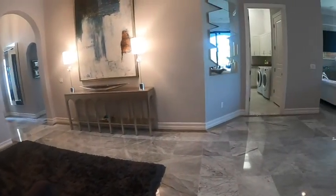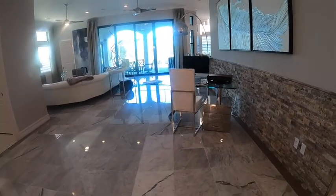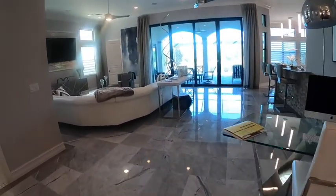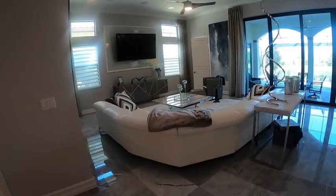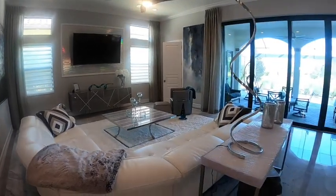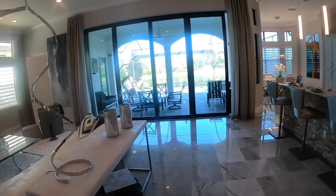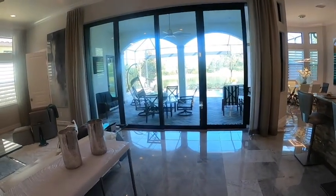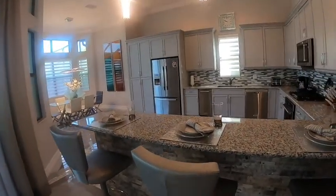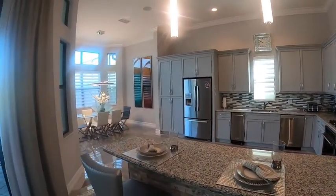Coming out into the main part of the house. This would be a good place where this desk is to put a formal dining table if you need be. You also have a large open area. And these are 10-foot doors on the back, going out to the lanai. And these doors open wide so that you can open this up to the entire back end of the house, overlooking the community lake. There's no boating in the lake.